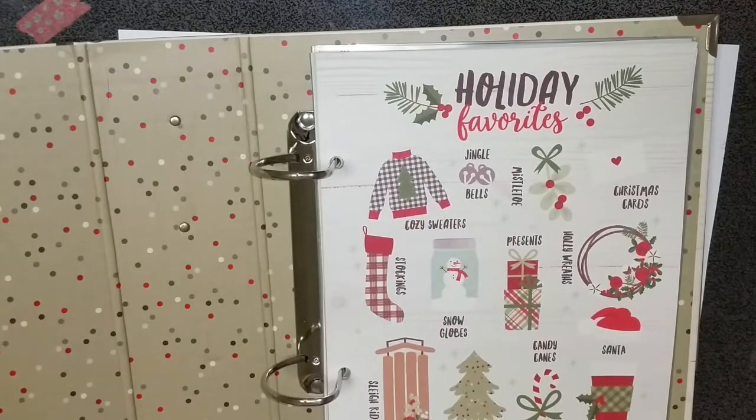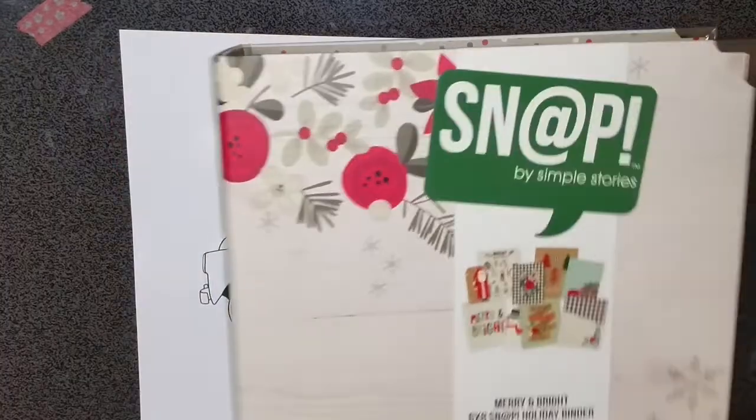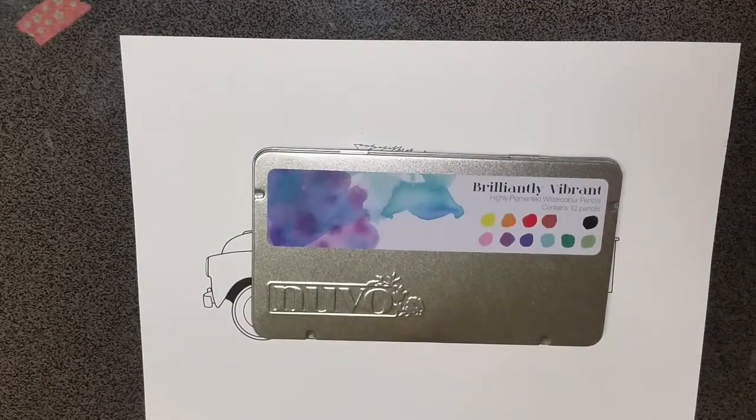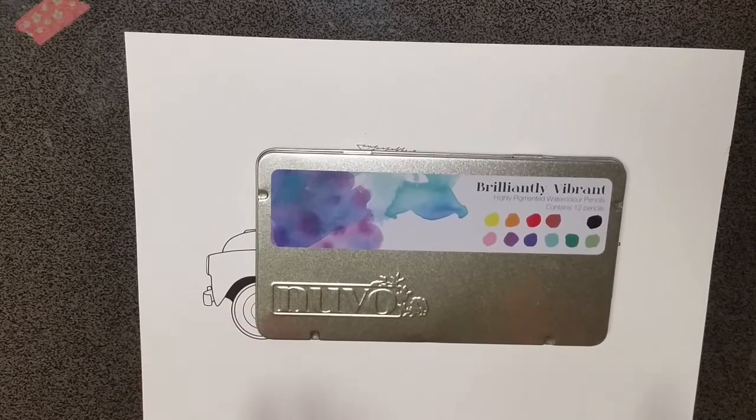Now, what I'm actually doing today is I am creating a page to go in this, and I am using the Nuvo Brilliant Vibrant Highly Pigmented Watercolor Pencils. This is also something that I got in my design team. Now, I have actually used these pencils. You will see some of them are a lot shorter than the others because I wanted to do a test run to know that I actually knew what I was doing before I filmed this video, because I've never used watercolor pencils before, so this was a first time for me, and I was so pleasantly surprised at the quality of basically the artwork that I did. So that is what I'm doing now.